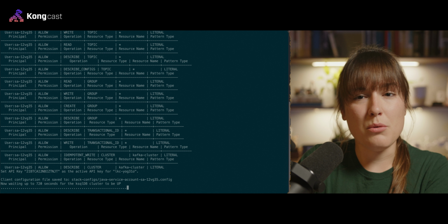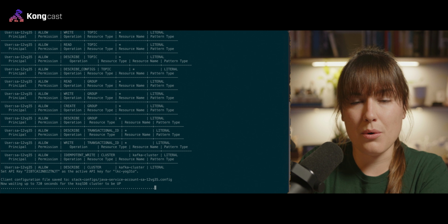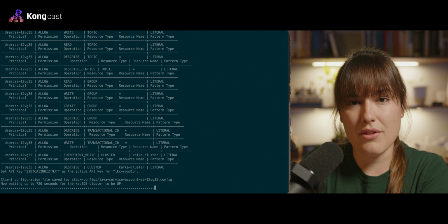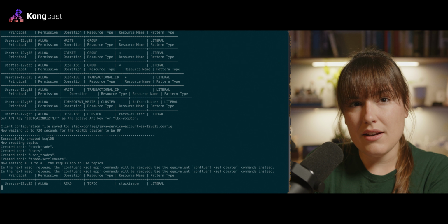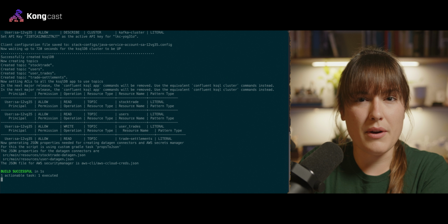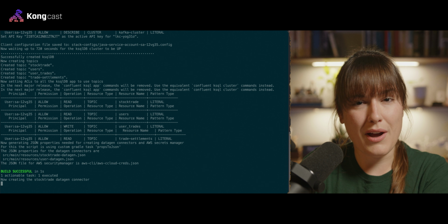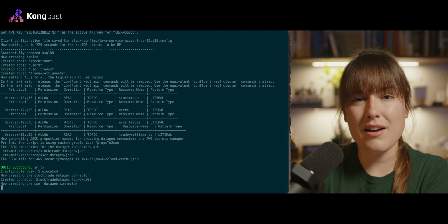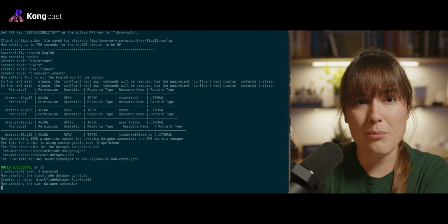And from there, it will go ahead and create all of the Kafka topics that we'll be using throughout the course of the demo. Once all of those topics have been created, the script is going to set up a couple of data generating Kafka connectors. This is great so that you don't have to try to create any dummy data. Everything's going to be handled for you through Confluent Cloud for the entire demo.